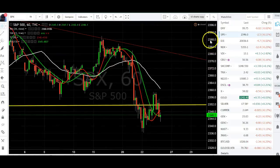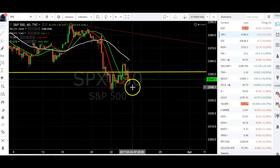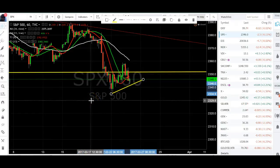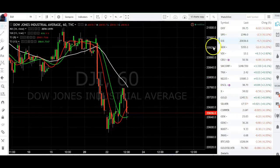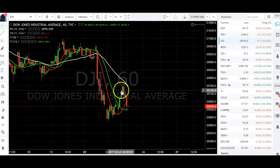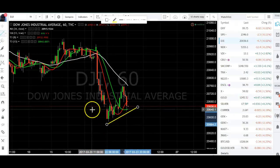Let's look at the S&P 60 minutes. Came across, came back in today. So now we got the opposing point. Fell back through inside the pattern from previous lows. So watch this go in a pinch and break onto the upside for a little bounce. Same on the Dow. Came across, came back inside. And gonna watch for that.